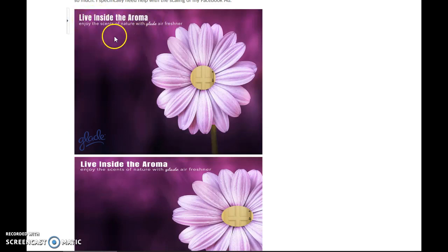maybe 2 times larger, which probably means it's going to take up 2 lines, which I don't love the idea of, but you could possibly make it so it lives in a space here, okay? So you could move it away from the edge a bit, "Live inside the aroma." You could play around with different sizes. "Live" could be large, "inside the aroma" could be bigger, or whatever. "Step into," "open the door," whatever you decide to do, and then underneath it, "Enjoy the sense of nature with Glade air fresheners" on 2 lines.